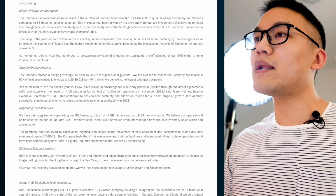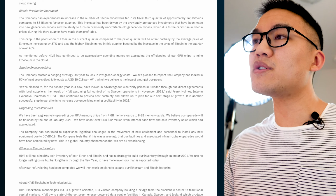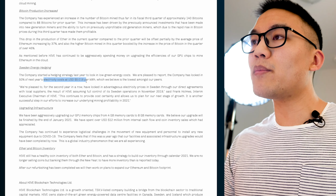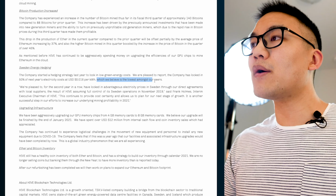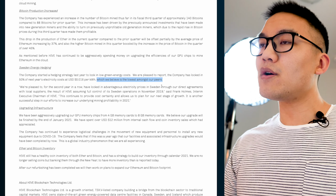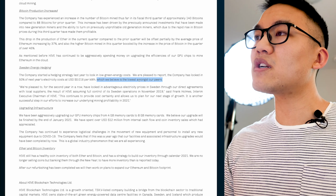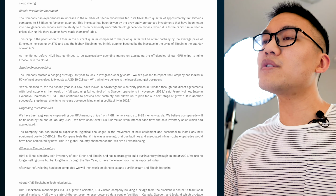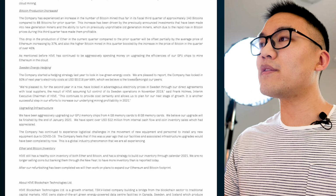Now in terms of Sweden Energy, so their Sweden data center, they've been able to secure electricity costs at 1.6 cents per kilowatt hour USD. And they believe this is the lowest amongst their peers. So it looks like Hive is probably the best positioned miner out there in terms of Ethereum because their electricity costs are the lowest and their equipment is probably on par, if not better than their peers.